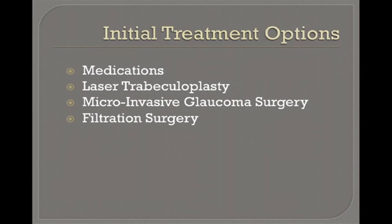As many of you know, we have a number of good initial treatment options. Over the years, we've really oftentimes started with medications. With the cost of medications and a variety of other reasons, laser trabeculoplasty has really become a very common initial treatment. We're going to talk a little bit more why that's the case.